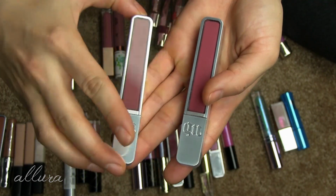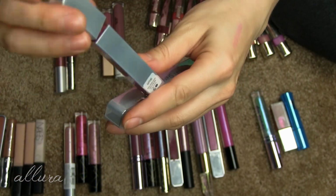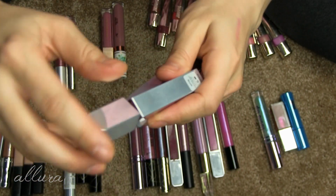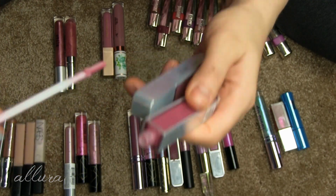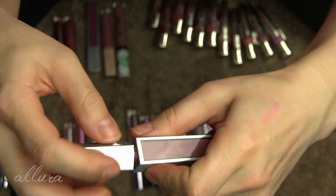Two more of the Urban Decay lip glosses. I already know I really like this formula. Let's see if I'm still jiving with these colors. The first one is Rapture. And the next one is Back Talk.